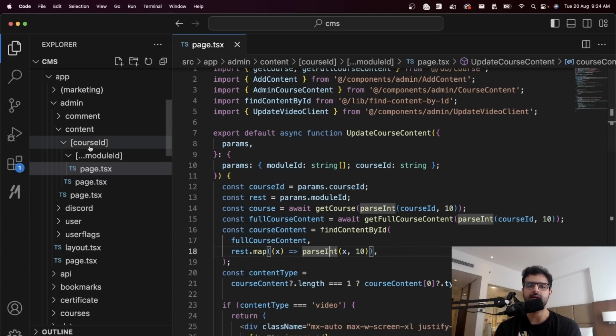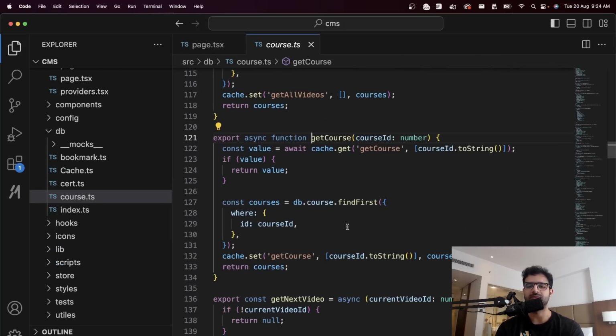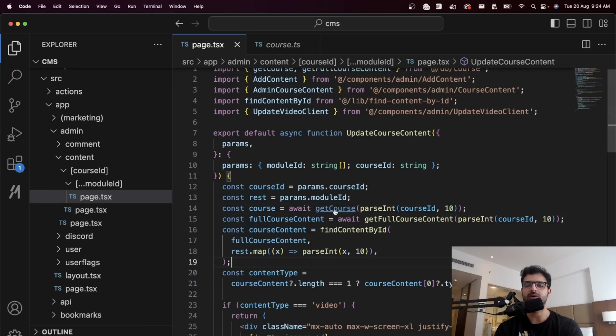We're saying that the arguments here, course ID and module ID, are going to come here as arguments. I get the course ID and I get the complete course from this get course function. Without going there, let's just look at what it returns. So it returns an NE. So we can go here and figure out what exactly this does.